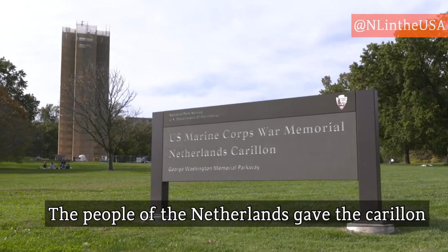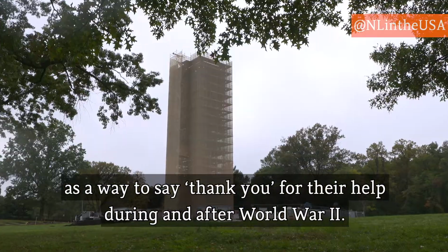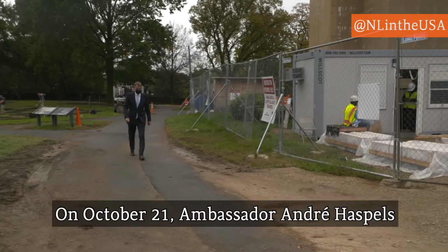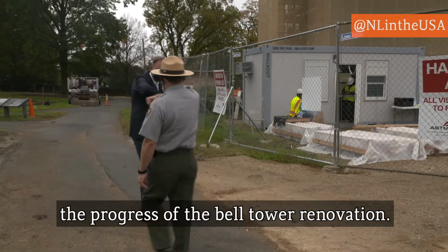The people of the Netherlands gave the Carillon to the people of the United States in the 1950s as a way to say thank you for their help during and after World War II. On October 21st, Ambassador André Haspels visited the Netherlands Carillon to inspect the progress of the bell tower renovation.